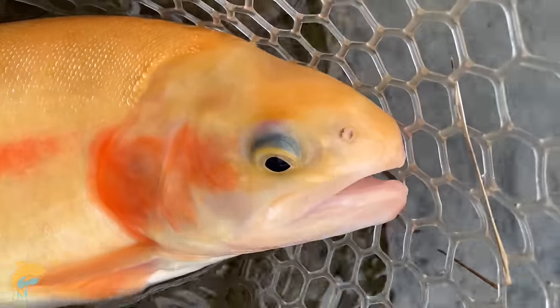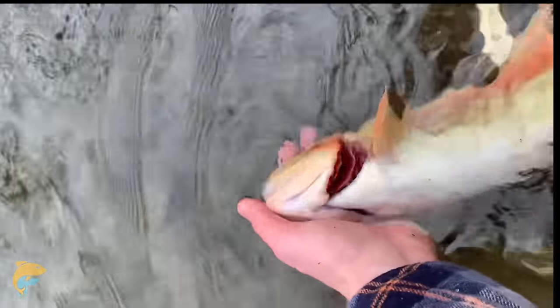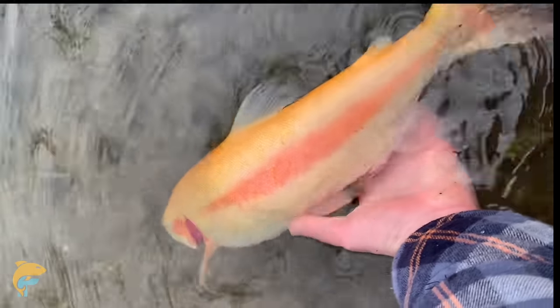There we go, guys. Great first fish. This is the smallest of all the goldens hooked in this video, so make sure to stay tuned. This guy is released to live another day and hopefully caught by another angler. Where's he going?